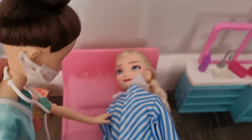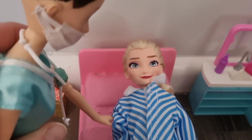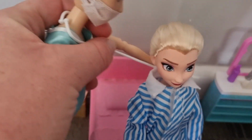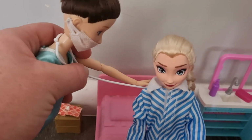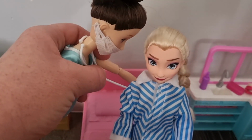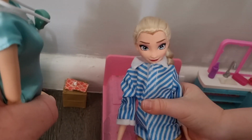Can you sit up, please, Elsa? I want to check your back because I'm hearing something. It sounds like a little bit of a wheeze in your chest. So let me just check the back of you, please. Could you sit up, please, and just lean? Yep, that's it. Well done. Let me just check. Breathe in and out. Breathe in and out. One more big breath. Breathe in and out. All right, lie down, Elsa.